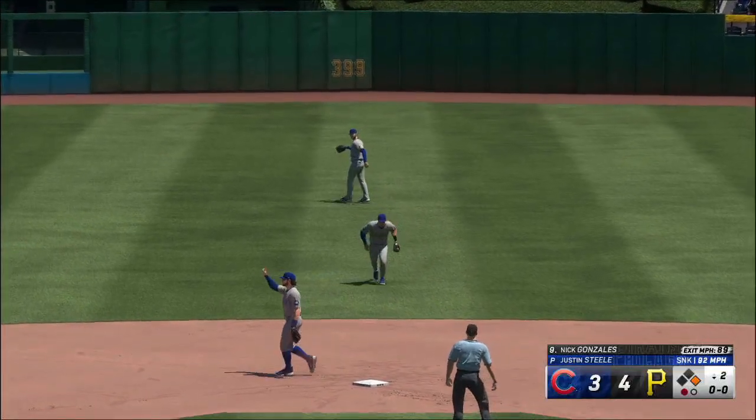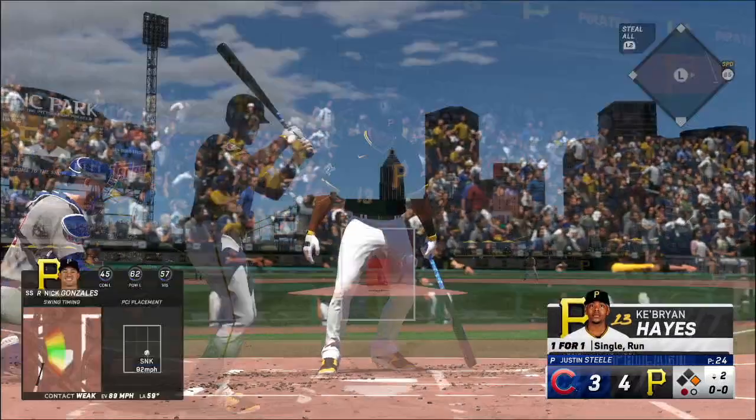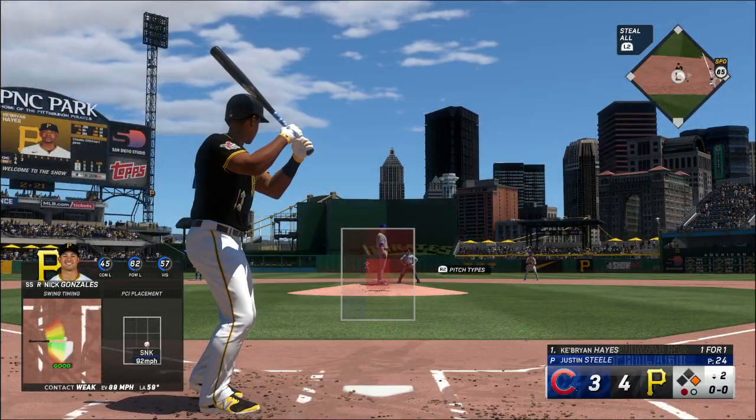Well, that was a pitch you've got to crush. Unbelievable that he missed it right there. I'm telling you, he is going to be frustrated with himself until his next at-bat.